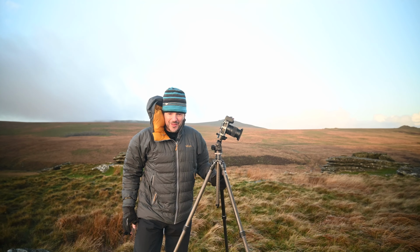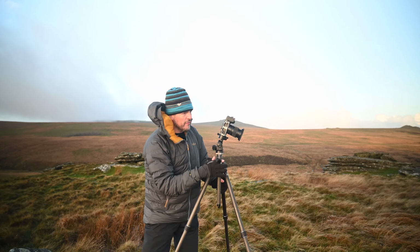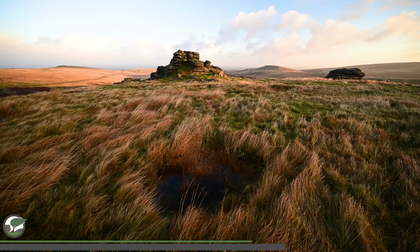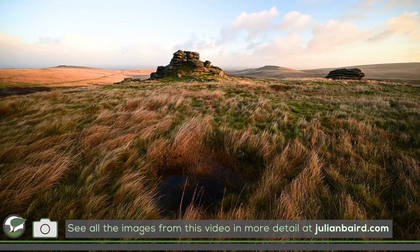Filming in windy conditions is really hard. Anyway, I found this other composition. I think this one's definitely going to work as a vertical. So I've got, again, pool of water, beautiful Dartmoor grass, straight line out to the Tor there.